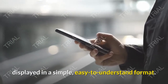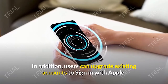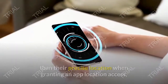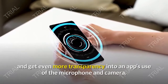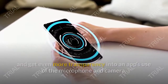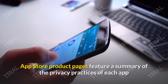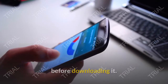simple, easy-to-understand format. In addition, users can upgrade existing accounts to sign in with Apple, choose to share their approximate location with app developers rather than their precise location when granting an app location access, and get even more transparency into an app's use of the microphone and camera. The new privacy label in App Store displayed on iPhone 11 Pro. App Store product pages feature a summary of the privacy practices of each app before downloading it.